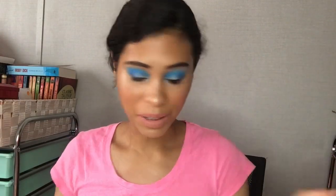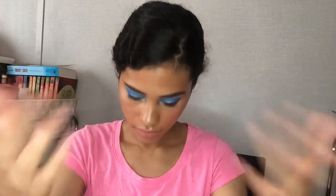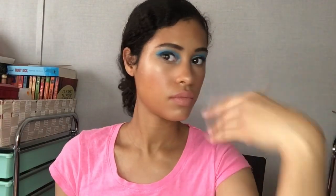But yeah, my makeup does technically look good with my shirt, but that's not what we were going for. I'm trying so hard not to laugh at myself right now, but it is what it is. We're just gonna be very tan looking today. But as I'm looking in the mirror, it doesn't look that bad, so we're okay.